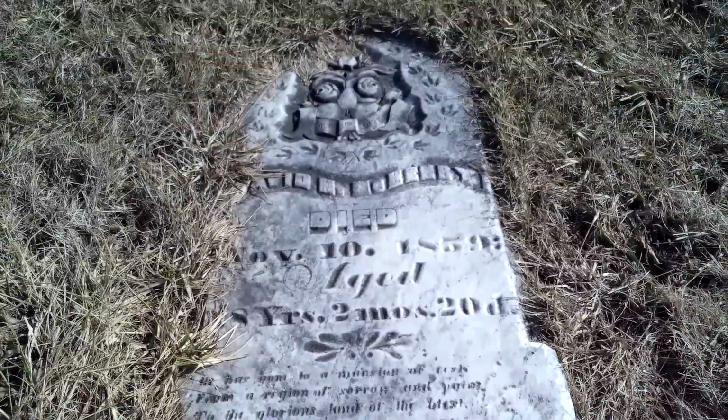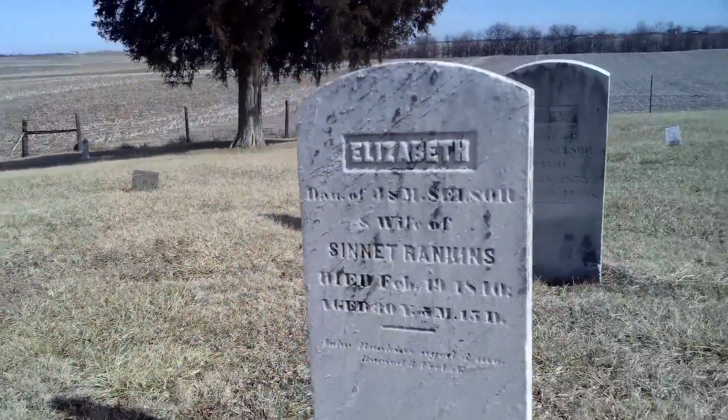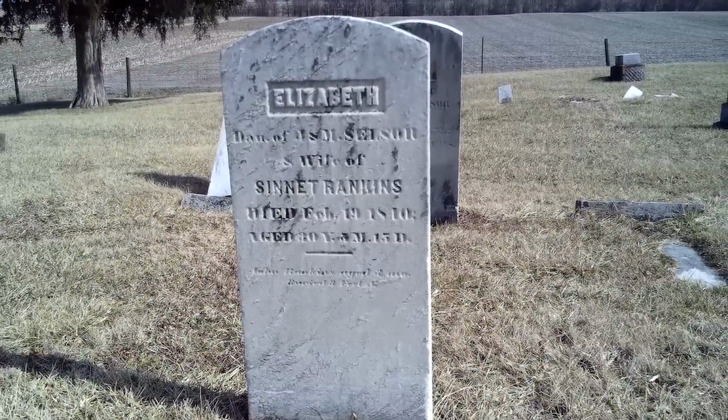David McHenry. That's a really cool stone. It's really beautiful. There's also a little piece of a stone right there. Another wild 3D die. This one has fallen on its face. I can't see it. And here's that one. So I'm going to hit up this first one here. Elizabeth, daughter of S.M. Seltzer, wife of Senate Rankins.